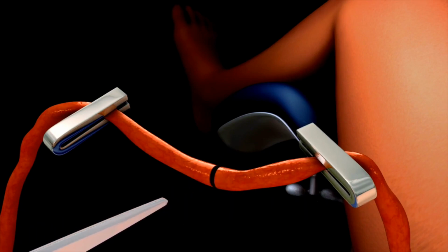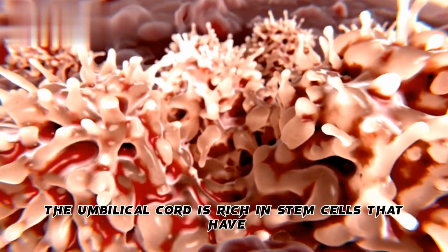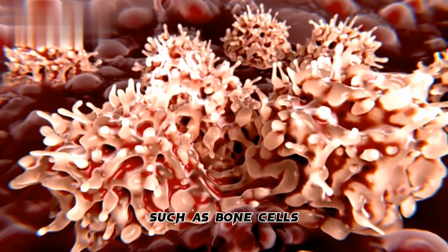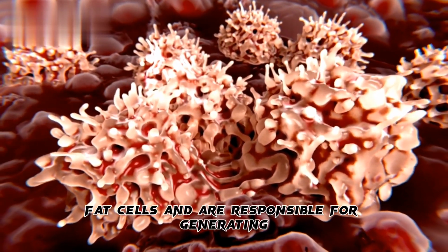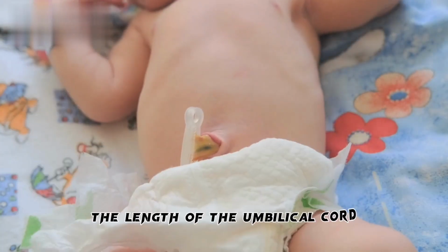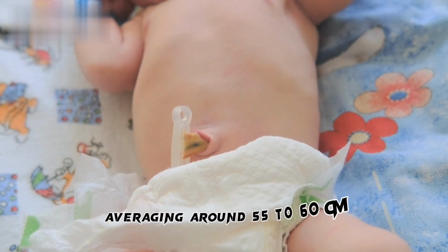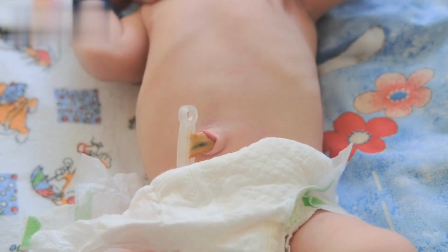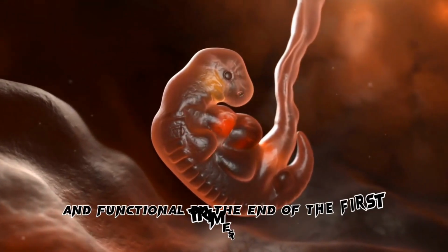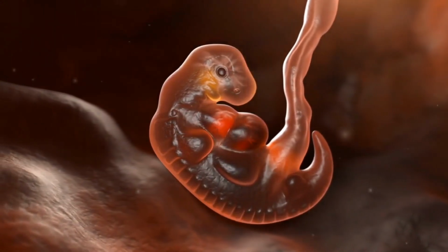The umbilical cord is rich in stem cells that have the ability to differentiate into various types of cells, such as bone cells and fat cells, and are responsible for generating the different types of blood cells. The length of the umbilical cord can vary among individuals, averaging around 55 to 60 centimeters. The placenta is fully formed and functional by the end of the first trimester, around 12 weeks of pregnancy.